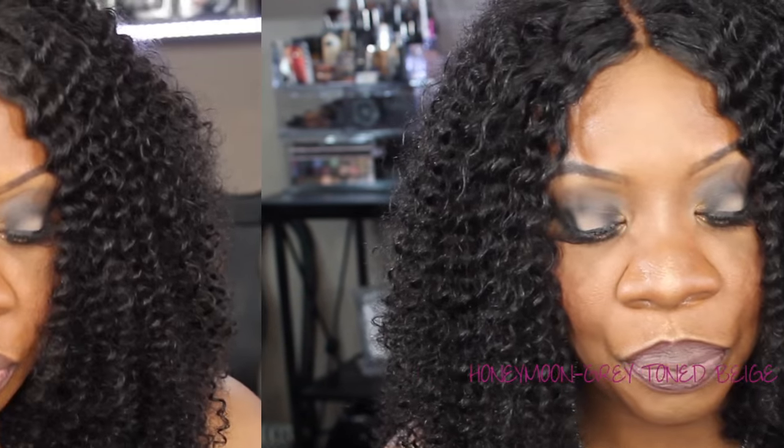This shade comes off as a light brownish color to me with a little bit of a gold tone to it, but I love this one. This is one of my favorites out of the group. And I'll move on to the next color.